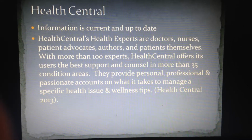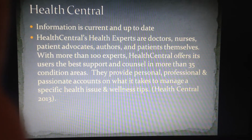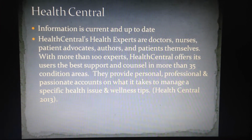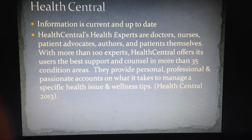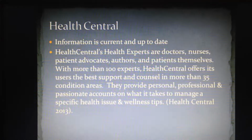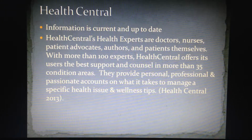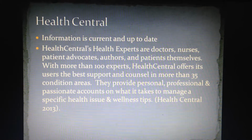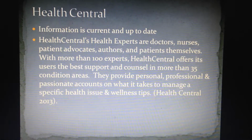Health Central, like I said, is very current and up to date. They are constantly getting new evidence-based practice, which is leading them to change the information on the web page, so it has been edited during this past year in 2013. And Health Central's experts are doctors, nurses, and patient advocates, authors, and patients themselves. What I love about patients themselves actually putting information on the web page is that you are getting personal stories as to how people in the real world deal with some kind of medical ailment. And it gives a little pick-me-up to people who may be starting to have a new diagnosis or have something going on with a loved one. It just makes them feel a little bit more accepted and not like they're the only ones having these issues.